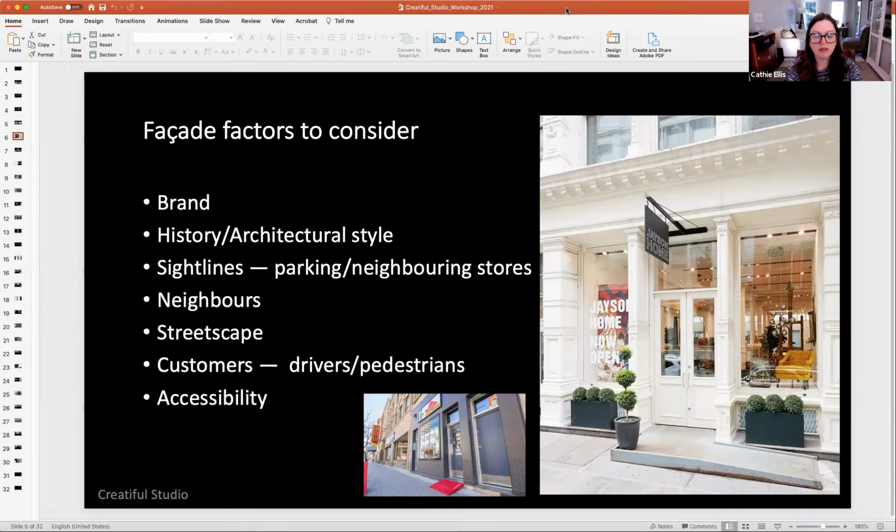And accessibility, this is really important to consider, in a number of different ways: how clients are going to access your store, and also what considerations there are for signage for people with low vision, for example, or color blindness. You have to be very careful. There's a lot of different kinds of color blindness, and you need to consider the contrast in your signage.